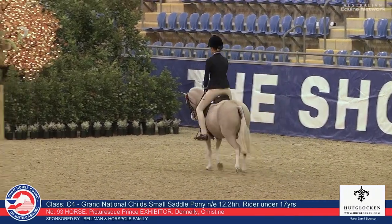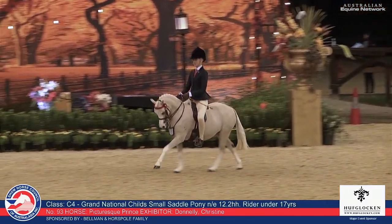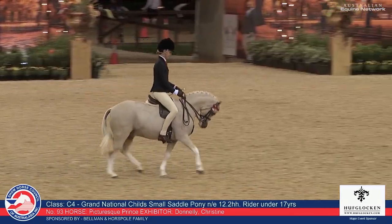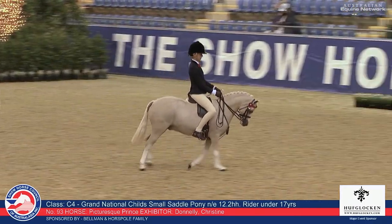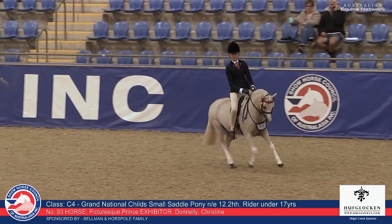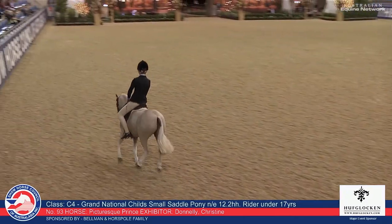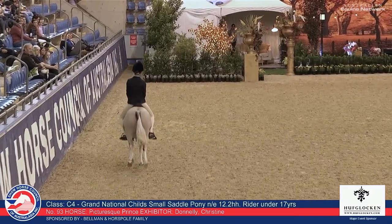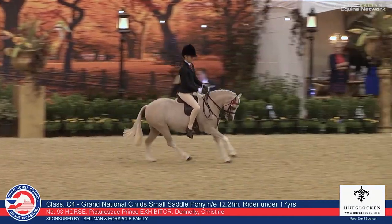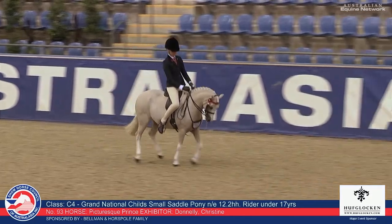Picturesque Prince, as Chris King has just pointed out, is our first to work out, called Harriet Home, and owned by the Donnelly family at Wombril in New South Wales. They were the runner-up in the open first ridden class at Pacific Coast earlier this year, and they've been top 10 at the Horse of the Year in the Equestrian New South Wales class. Purchased by the Donnellys in late 2019. And they've had a good Grand National so far already. They'll be happy they've made the not very far journey from Wombril. They were reserve champion earlier today in the first ridden saddle pony class.